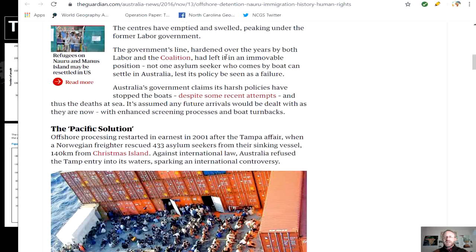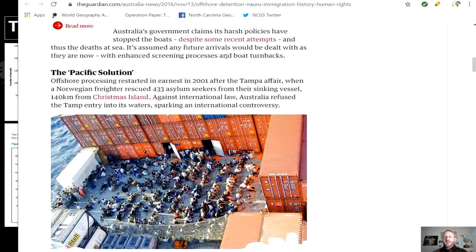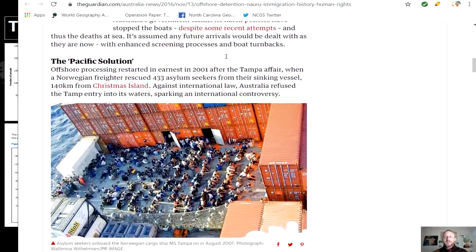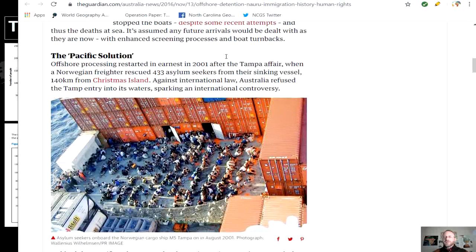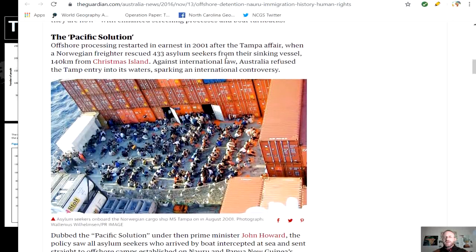The centers have emptied and swelled, peaking under the former Labor government. The government's line, hardened over the years by both Labor and the coalition, had left it in an immovable position. Not one asylum seeker who comes by boat can settle in Australia, lest its policy be seen as a failure. Australia's government claims its harsh policies have stopped the boats, despite some recent attempts, and thus the deaths at sea. It assumed any future arrivals would be dealt with as they are now, with enhanced screening processes and boat turnbacks.